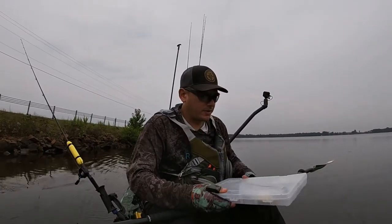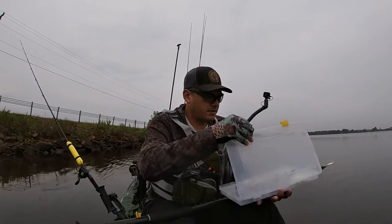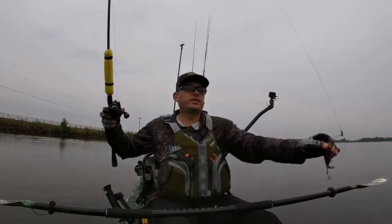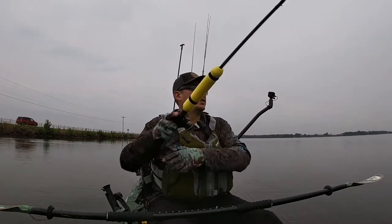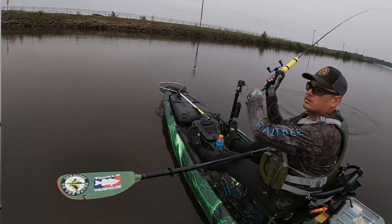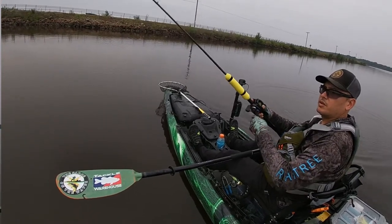Get our small plopper to take that out. This is the River2Sea plopper, 75, or something big over there.